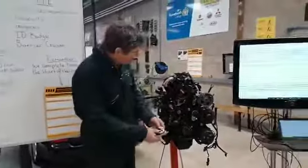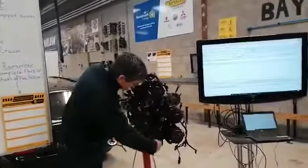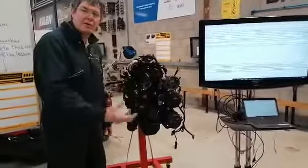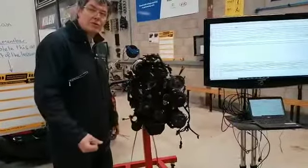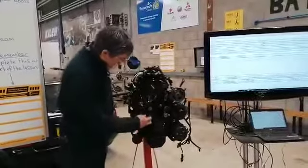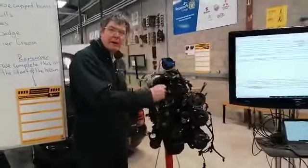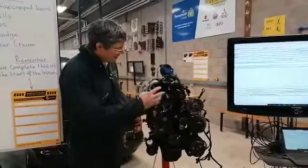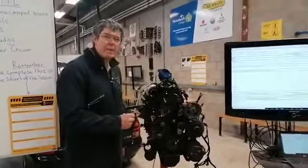Once you've replaced the oil pump, which is probably this complete housing on the front here, and you've replaced the oil, and you've replaced the oil filter, and cleaned all those dirty components out, you're going to be rebuilding the engine, and you'll have to time it up, and everything will have to be aligned. So that's the task that you completed in the workshop.